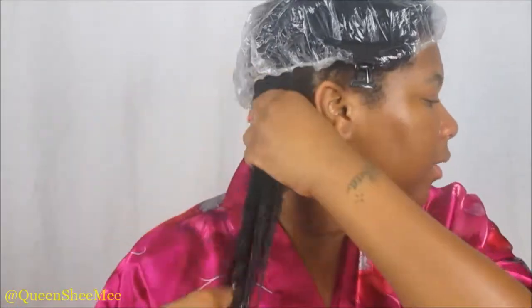So this is what my hair looks like with just the curl milk, and I like it. I think I'm gonna put a little bit more on just to make sure that I have enough, because again, I like to make sure I have enough leave-in on my hair, especially when I'm doing a wash and go, because I'm pretty much not gonna be styling my hair for the rest of the week. So yeah, this is what my hair looks like with just the hair milk.